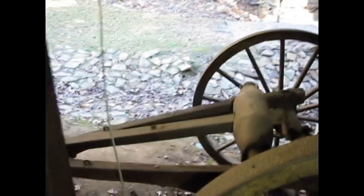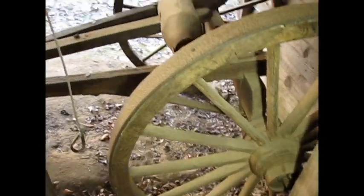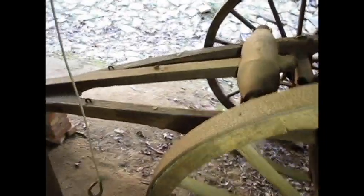It's missing a few stairs. That's a ladder, so those are called rungs. Just technical term.